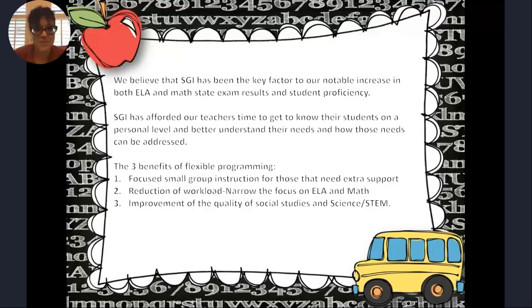It's just a matter of taking the time out to get to know your students and work with them in a smaller setting, which really allows teachers to hone in on meeting their needs, whether it's remedial or enrichment. It's really making sure that we know our children and know them well. So we believe SGI is the reason we've had the increase in both ELA and math state exams and student proficiency, as you can see. Although we don't have data from last year and may not have data this year due to COVID, we still have our data from the years of testing to prove that SGI is very successful.